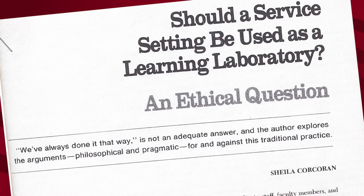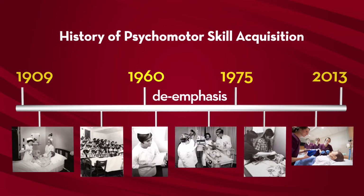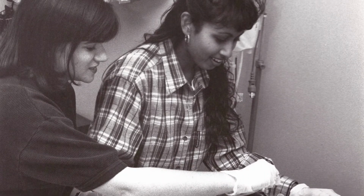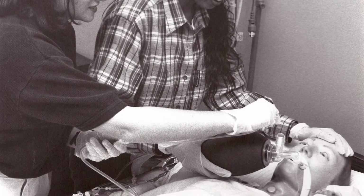During this 1960 to 1970 period of change in the curriculum, Dr. Sheila Corcoran, Associate Professor at the School of Nursing, published an ethical examination of the use of clinical facilities as learning laboratories. Dr. Corcoran determined that yes, it was ethical to use clinical facilities as learning laboratories, but under certain conditions. One of these conditions was that the clinical setting be used for learning objectives that could not be achieved in any other setting. This ethical reflection, as well as the conditions, set the course for the expansion of the psychomotor skills curriculum and laboratories from 1975 to the present day.